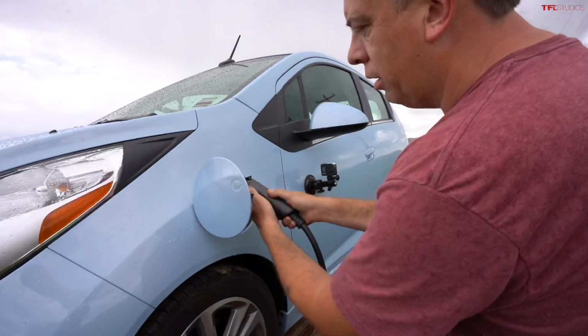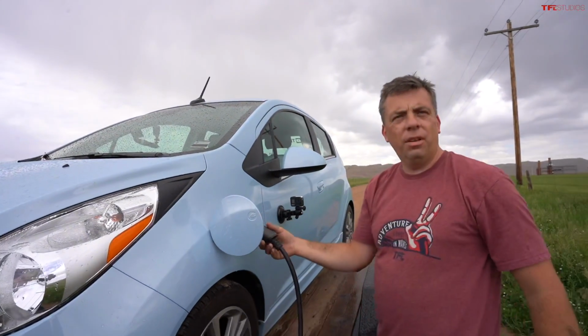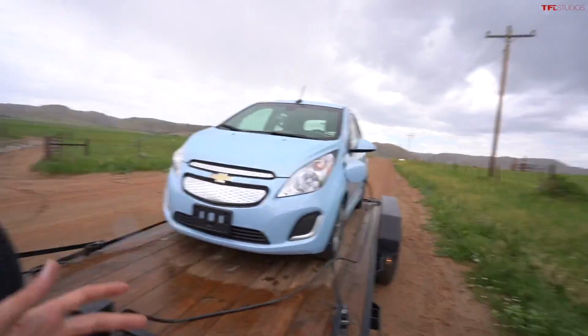We're all loaded. We are tied down. The car is secure. Is this good enough, you think? Right there? Yeah, let's make sure that the box is on though. Box is on, the car beeped. We're charging, buddy.